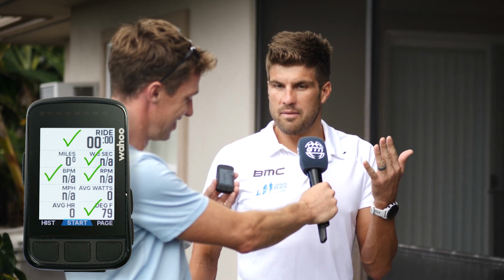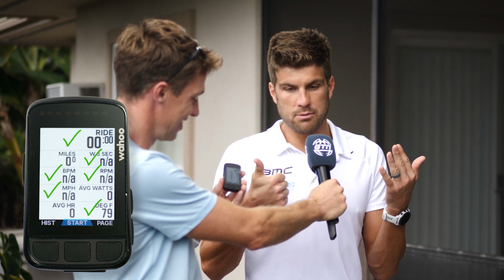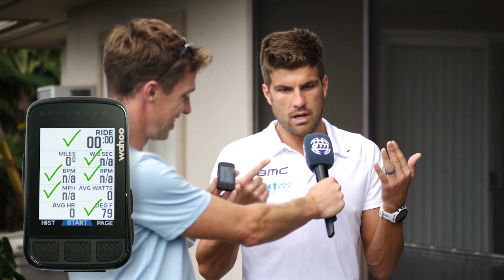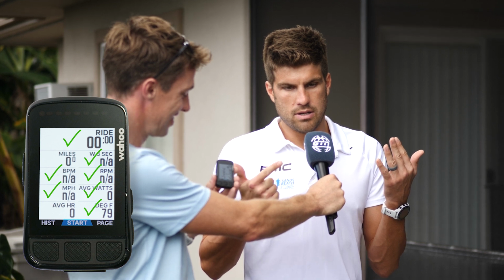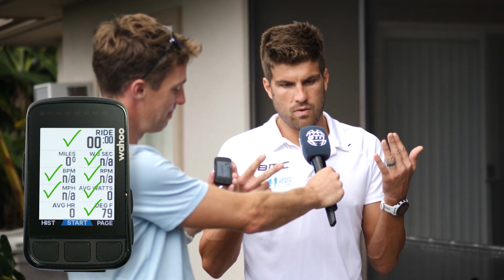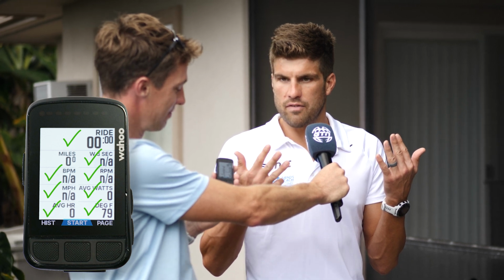You do? And speed in miles per hour on the left side. Yes. I should have average power on the right side. Yes. And then, I missed two. One right near the top and one right at the bottom. Do I have average heart rate in there? Yes. Okay, right at the bottom. I didn't know if I had that on the third page.